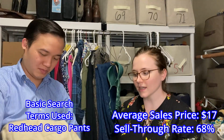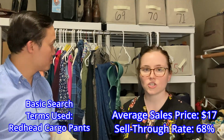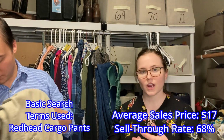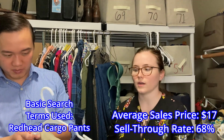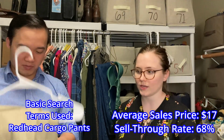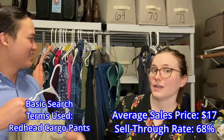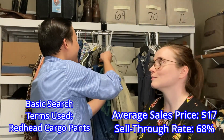So I think I can get a good amount for these, and they should be good for fall and winter as people want the pants for hiking rather than the shorts, or whatever things they need cargo pants for. When you just need lots and lots of pockets for all your accoutrements. Yeah, you need to be carrying around.